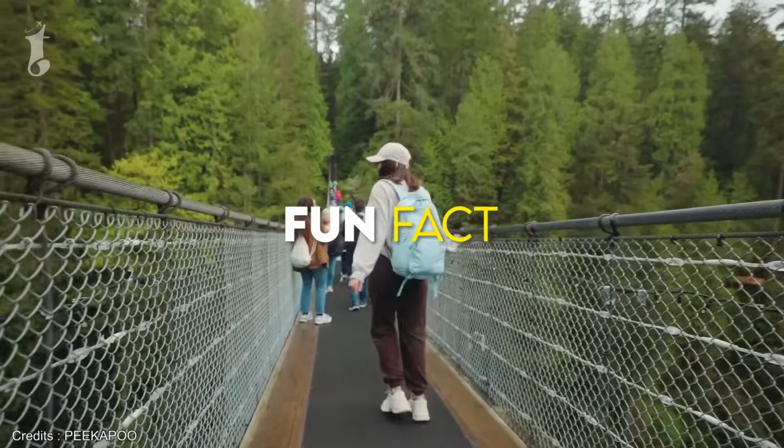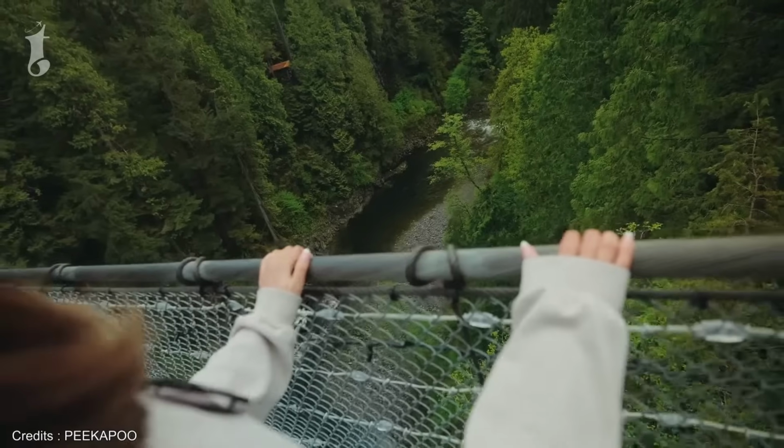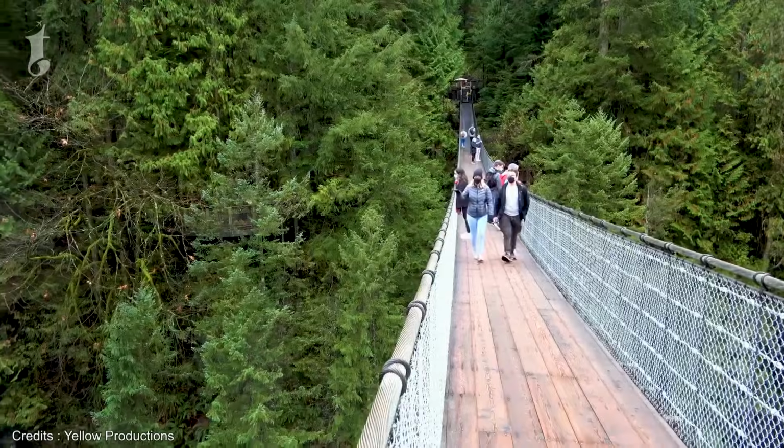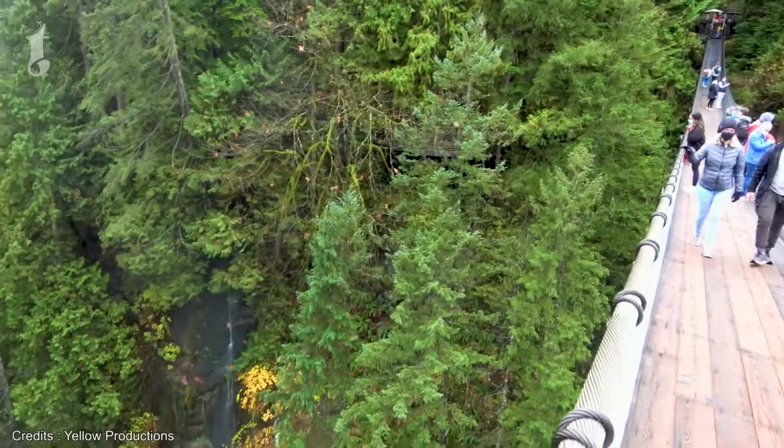Here's a fun fact. The Capilano Suspension Bridge was originally built back in 1889. That's over 130 years of history, making it one of the oldest tourist attractions in Vancouver.